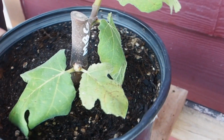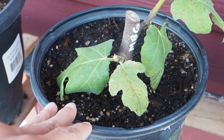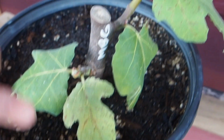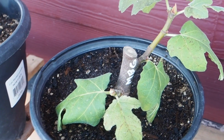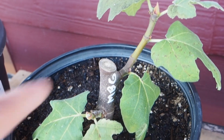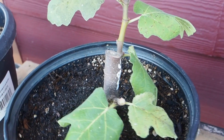And then this one here is another Marius Black that I potted up a little bit later. So this one's not doing quite as well. There is some browning on some of the leaves there, but we'll see how that one does. It's a nice big fat cutting. The fatter the cutting, it seems to be the better they do at rooting.